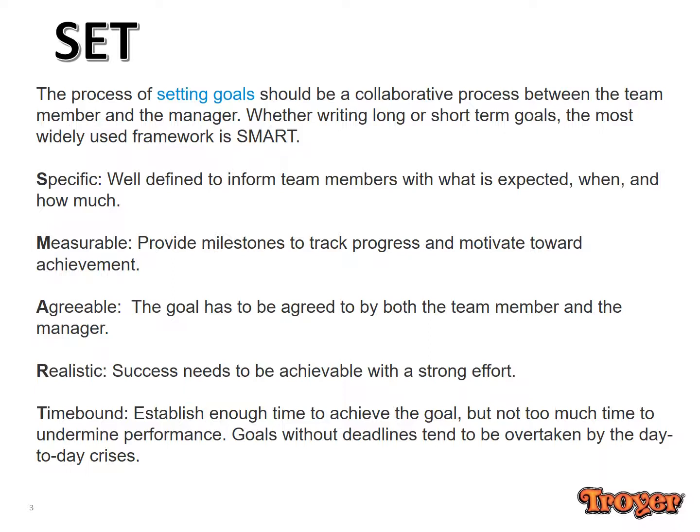The T in SMART goals is that it has to be time-bound. If I didn't say April 15th and maybe replaced it with next spring, well, how do I track that progress? And when is that end date?